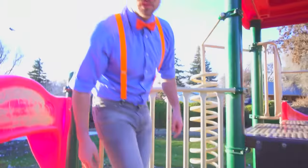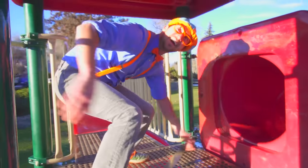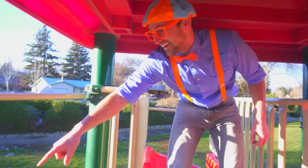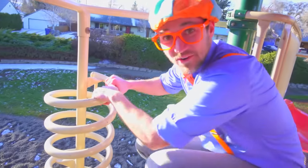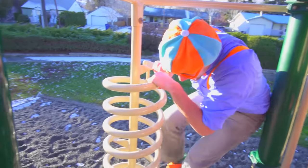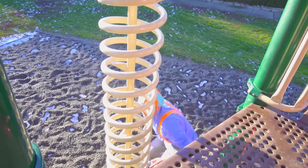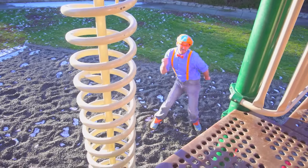Look at the ground. Yeah, it's really brown. Ooh. Whoa. I bonked my head. Good thing it's nice and soft. And look right here. There's the spiral things again. Okay, now I'll go down from the top. Okay, bye-bye. Whoa. Hey! Okay, I'll come back up.